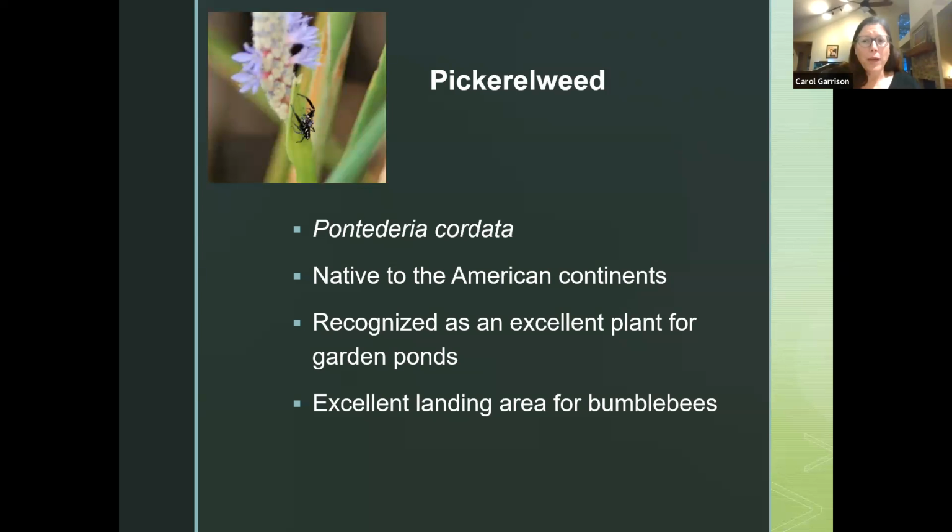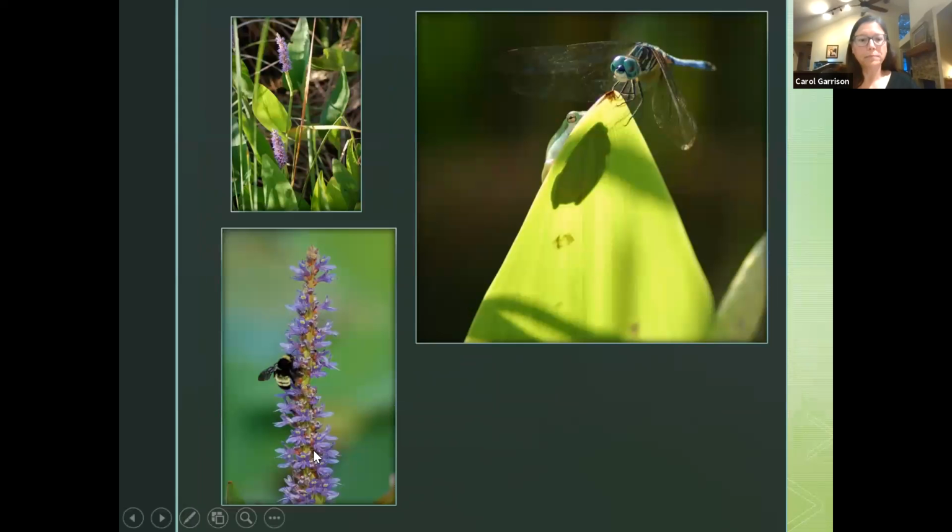Bumblebees are underwinged and overbody weighted, and so they do need to have a particular source of pollen that's really stout that they can land on without bending the plant over. And so bumblebees love pickerel weed. Here's a couple of pictures that I actually took just this past week of pickerel weed.